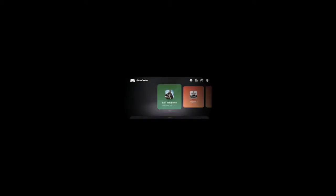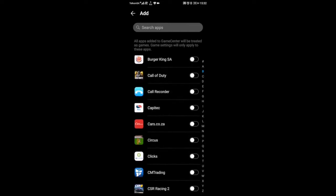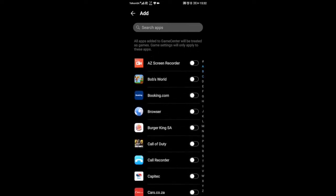Game Center. This is where you add the apps that you want to use, maybe that actually take up a lot of graphics and use a lot of processing power. These are the games that I currently have on. If I wanted to put in a new game, I just click that and look for whatever game I wanted to place on here, and it'll just be added just like that quickly.